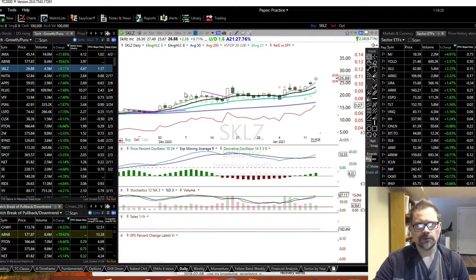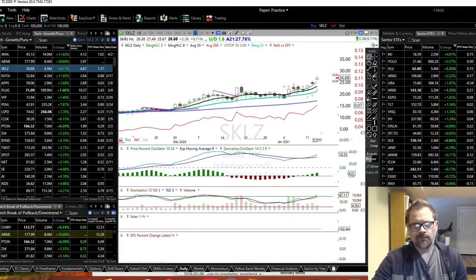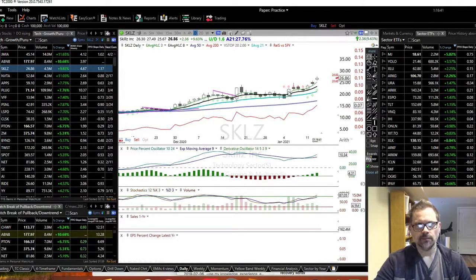Skills is another one that's been doing pretty well. If you're using the volatility stops like I have, the red indicates not a place to be buying, but a lot of times it will conflict with the fact that the candle is above the 8 EMA. But if you're waiting for confirmation with the MACD crossover, then here would be a better spot to get in, where you have this crossover. But it depends how early you want to get in.